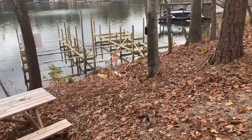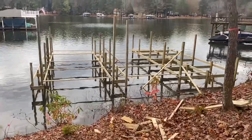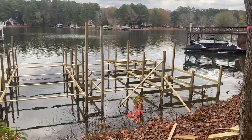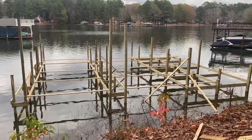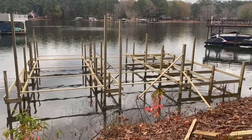This is what we got here. This is going to be the boathouse. I'm going to go over this once this is done. This is not going to be like a time-lapse video or anything, because I can only get out here once a week. So they're coming here to start framing on Monday. This thing might be damn near done by the time I get out here next weekend.